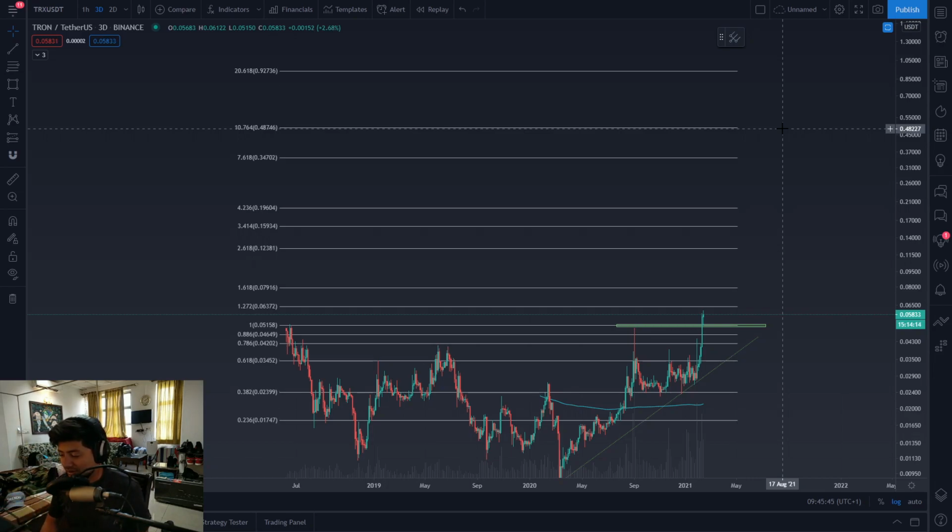I've been using USDT withdrawals on the Tron blockchain. They're practically free. I've been moving my funds across crypto exchanges to all the places without paying anything. That's all possible because of the Tron blockchain. This one right here is a sleeping giant.